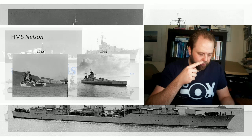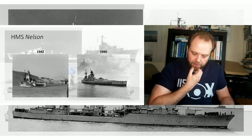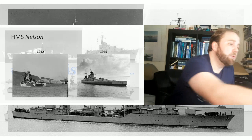And she arrives there on the 22nd of June. So work out how quickly she must have gone out. And she doesn't return to Britain until January 1945, and then she gets sent out to the Eastern Fleet. Right, last one.